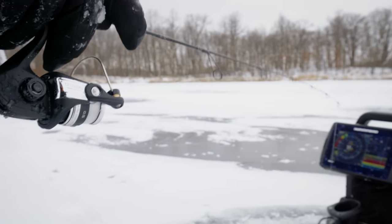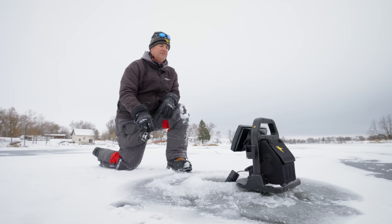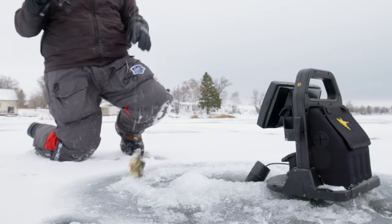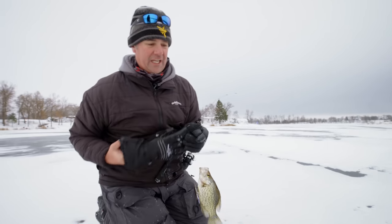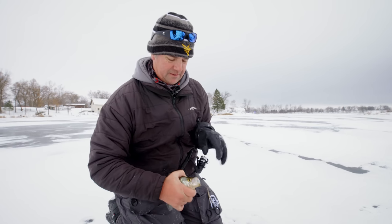Oh, I got a bunch of them down there. There we go. How big are you? Boy, they are getting lethargic. I don't know if there's a weather change going on that they're not digging or what.